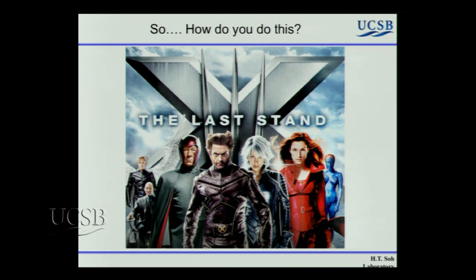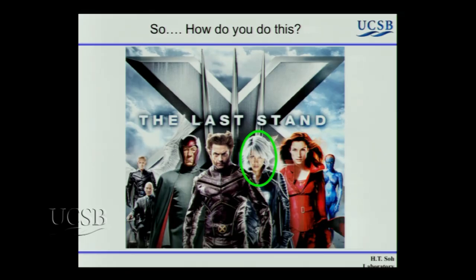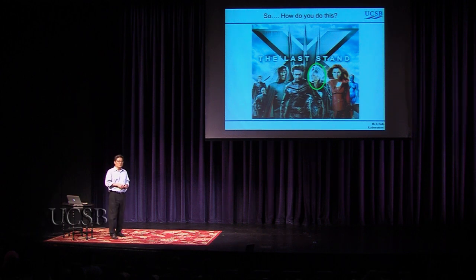I'm going to talk about a couple of characters today, but I'm going to start with this character. I think you guys know her name. Storm, right. And what can Storm do? She can manipulate electric fields in the atmosphere and summon a storm at will. Cause lightning, thunder, but all that happens because she can manipulate electric fields. So we're going to talk a little bit about manipulating electric fields.